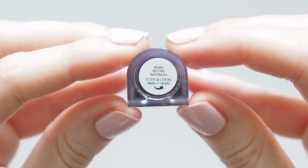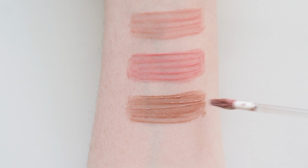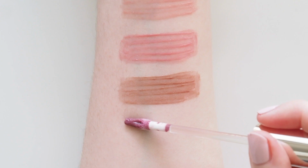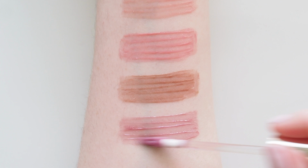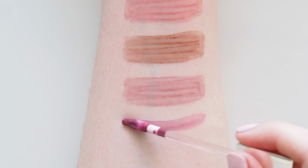Nearly Neutral is called a soft neutral pink, definitely my favourite. It looks quite rich, but on me it goes on as a slight chocolate tint with a touch of berry. Nearly Mauve is described as a soft mauve. This one really grew on me, a pretty soft berry like the leftover tint from a popsicle. Nearly Berry is the deepest by far in the tube, but it's actually a soft sheer berry, a juicy, cool colour like just bitten blueberry lips.